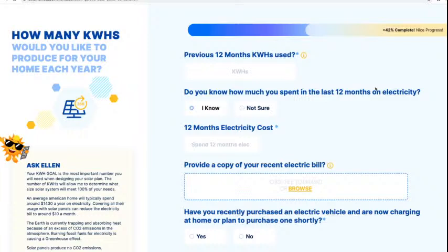Next most important thing to understand is your kilowatt hours. Kilowatt hours are the measurement of how much electricity your home is using. In order to build you an accurate solar proposal for your home, we're going to want to look at the previous 12 months worth of kilowatt hours used. You can easily find this data at your electric company's website or by calling them and asking, hey, what's my previous 12 months worth of kilowatt hours? A lot of times, it'll be posted on your utility bill, depending on your company as well. Or you can go online.